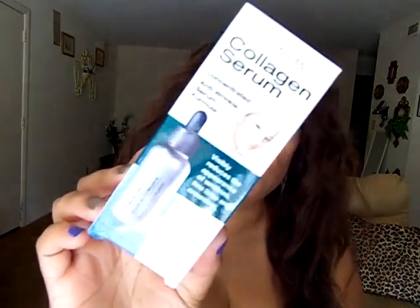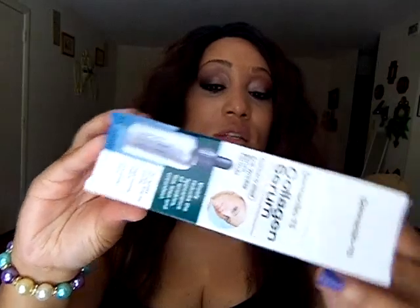Okay, this is supposed to visibly reduce the appearance of wrinkles, fine lines, and crow's feet. Okay, the skin appears plumper, firmer, and smoother. It helps improve elasticity, and it's a concentrated formula. Okay, that's what it says. There's probably more. It says cleanse and dry face thoroughly, gently massage into the face, neck, and décolleté. Use morning and evening, and it is just like the way it looks on the box.